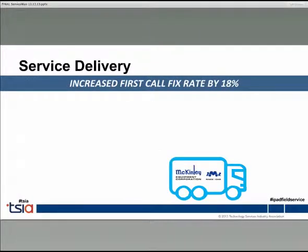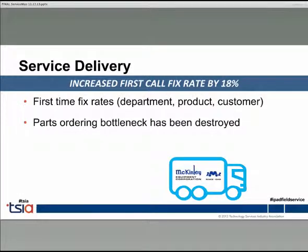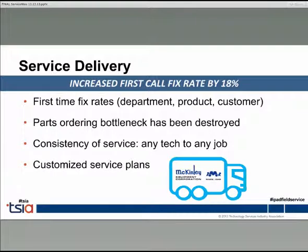So let's talk about service delivery. We've increased our first call fix rate since we've been live with ServiceMax by a whopping 18%. We're going to talk about a few of these things here. I'm going to just go ahead and bullet through these, and then I'll come back and talk about some specifics.